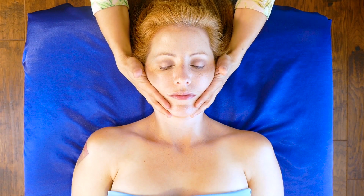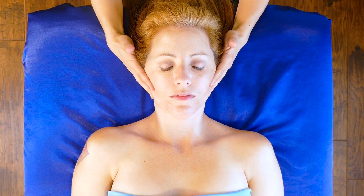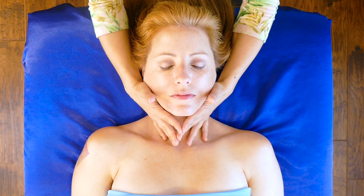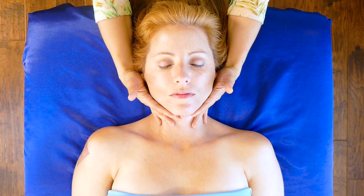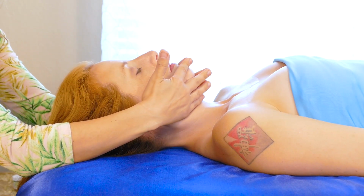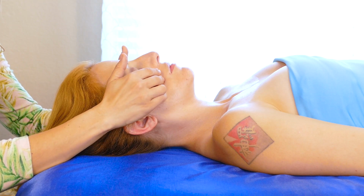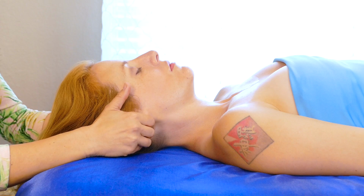So anytime you're working on the face, it's important to mostly work up towards the crown of the head. Any sort of fountain of youth or anti-aging massage, you want to bring the blood up. And so any movement or most movements should be administered towards the crown of the head, and that will help give this lift that we all can benefit from.